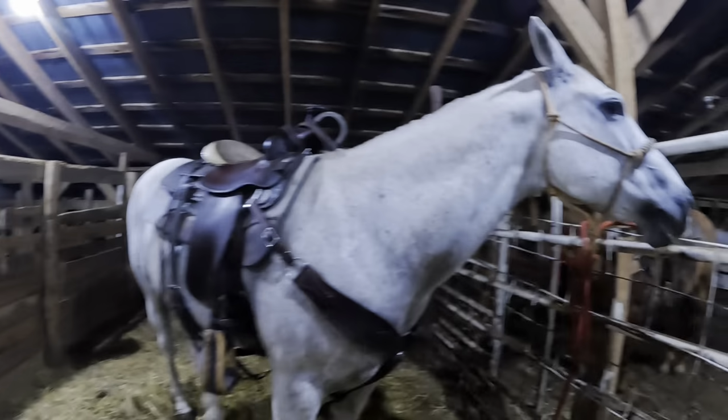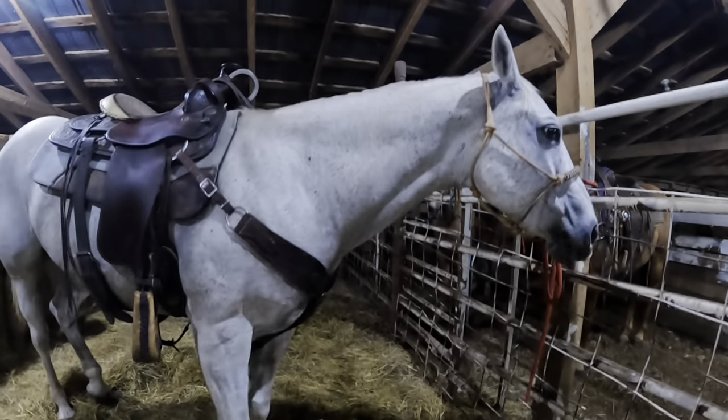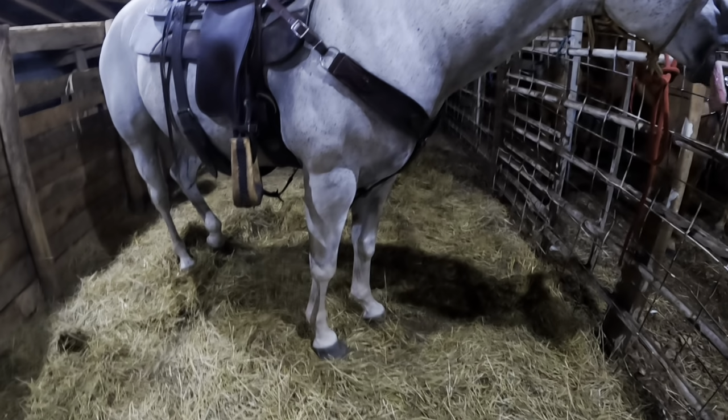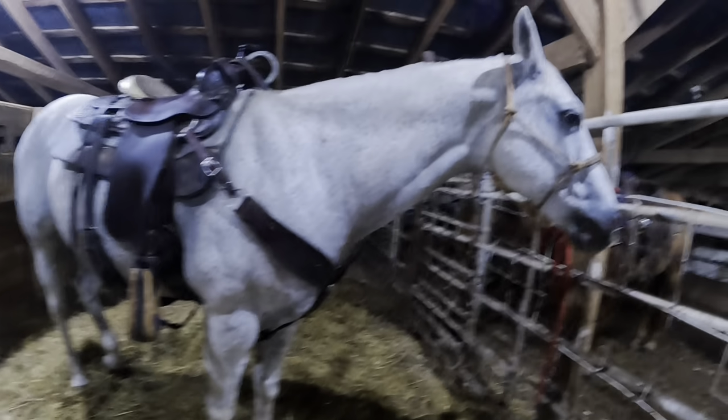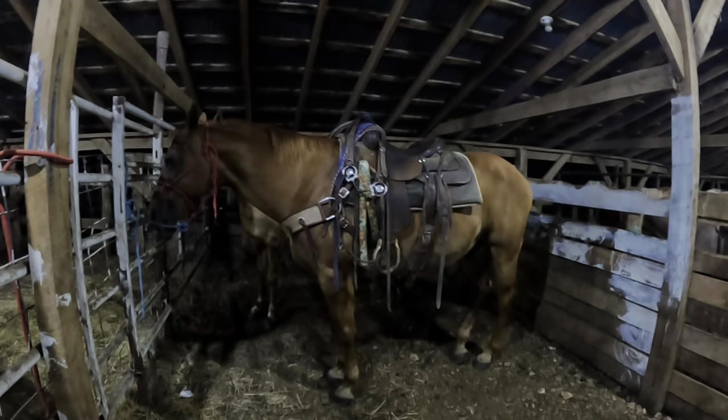Here's a flea-bitten gray. Very pretty. Speckles on it. Good build. Muscle tone, anyway. Got some cuts on his back legs. Some stock type horses here.